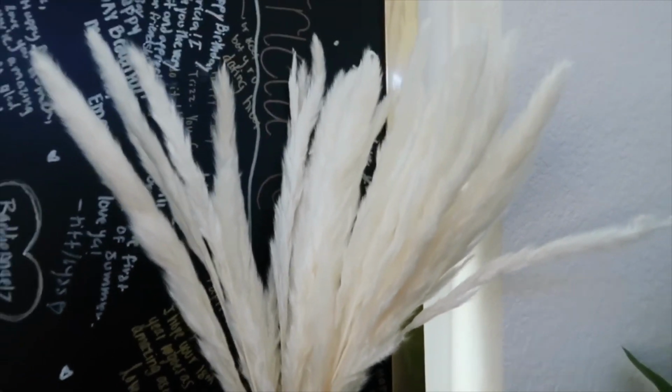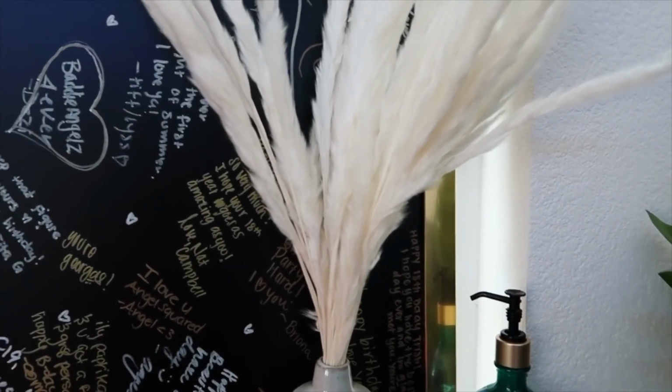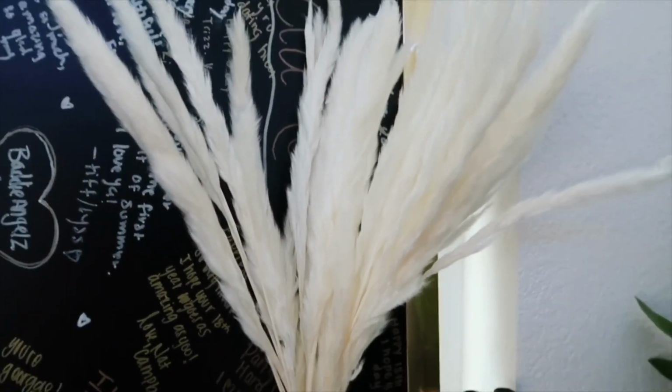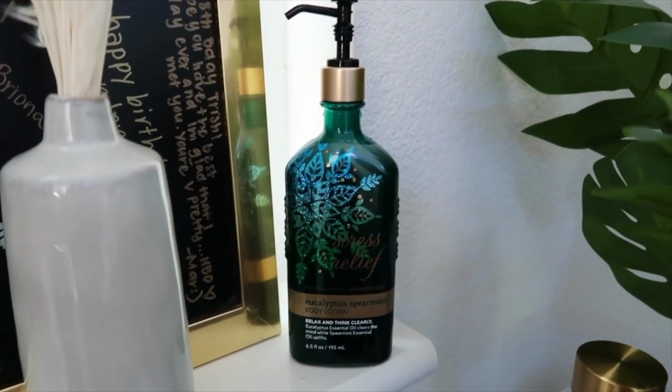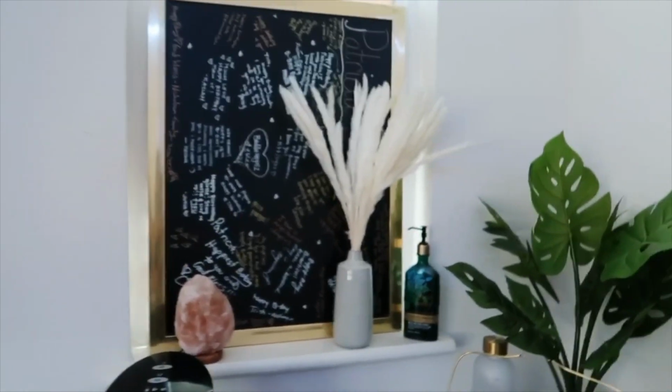I've been wanting them for a long time now, so I can use them for my pictures, and it just looks so nice in my room. It's really pretty and it makes me happy just looking at it for some reason. I also have this lotion from Bath & Body Works. It calms you down. It's perfect for when you're about to sleep. So yeah, that's my little corner, and then right next to it I have my TV.